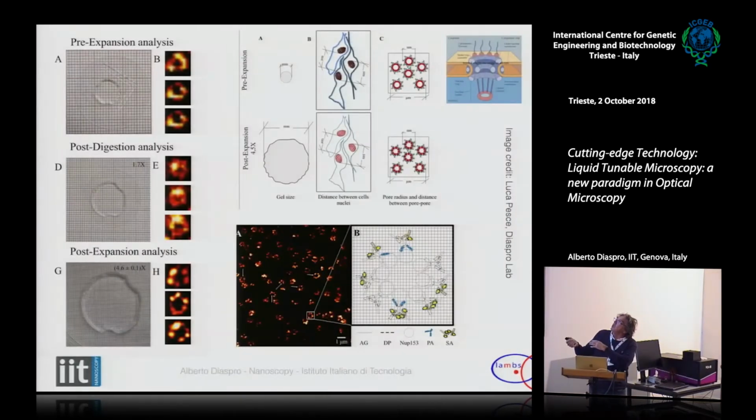But then we decided to attack a very interesting point, that is the following. Let's assume that the expansion is isotropic in three dimensions. There are Science papers, Cell papers that tell us about this. So we can trust them. Let's trust them.